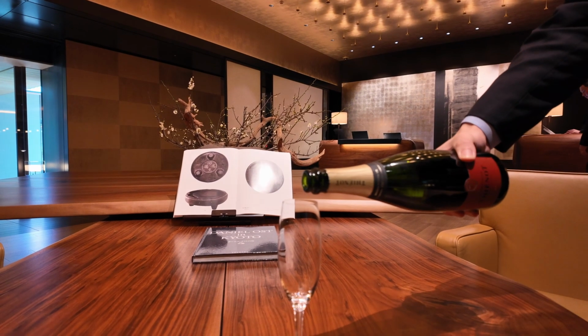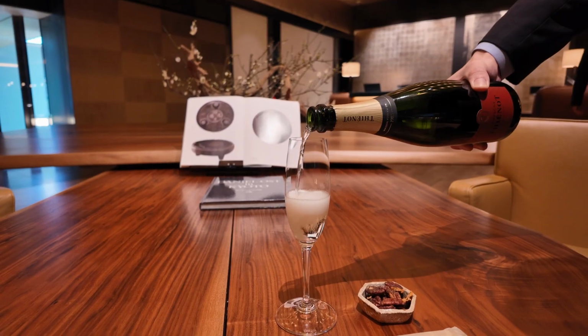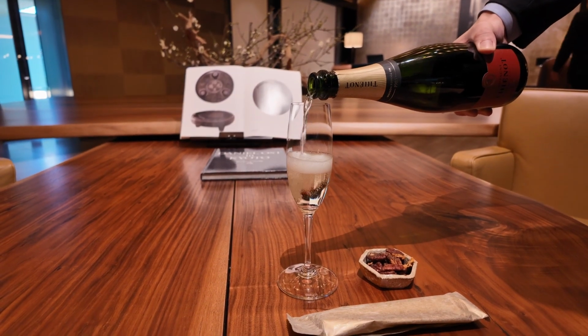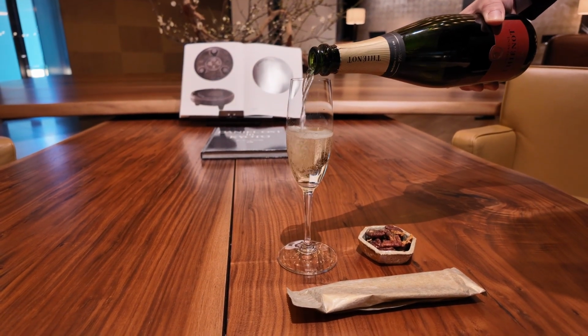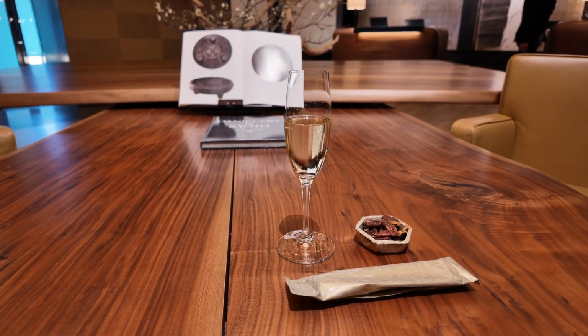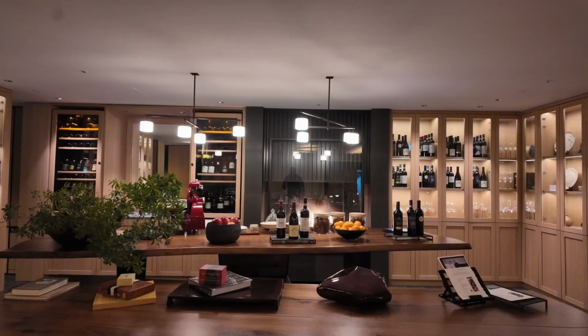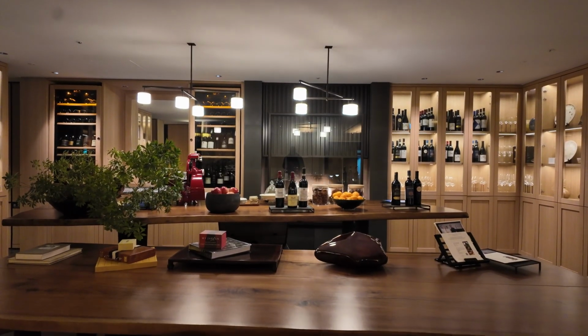Once I was escorted into the lobby, I was offered a choice of welcome drink while they completed the check-in process. The lobby features an area called the living room, which has lots of seating and a wine bar, and we'll visit that later on in the video.